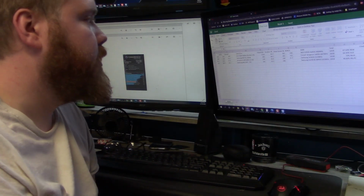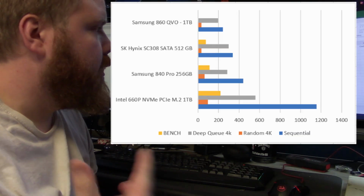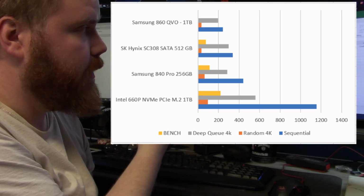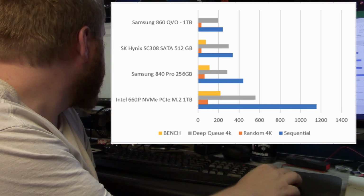So the next one we're going to look at is the hard drive. This one, unfortunately, couldn't be completed. My hard drive just wasn't recognized for some reason. It wouldn't pull up a bench for it. So I'll have the stats and everything on there, but it came up 0, so that kind of sucked.